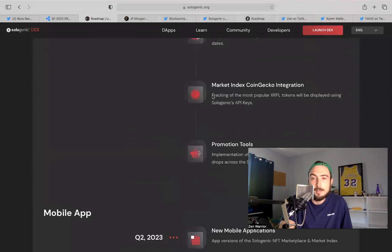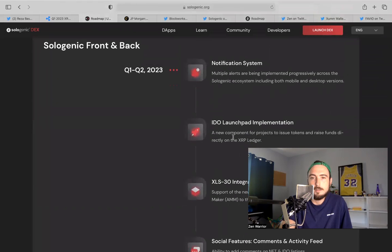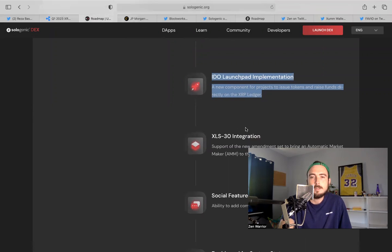They also talk about the IDO Launchpad, so decentralized offerings directly on the XRP Ledger, IDO Launchpad implementation. The notification system already announced. This is done. IDO Launchpad announced a new component for projects to issue tokens, raise funds directly on the XRP Ledger. You can basically issue your own token on the XRP Ledger.